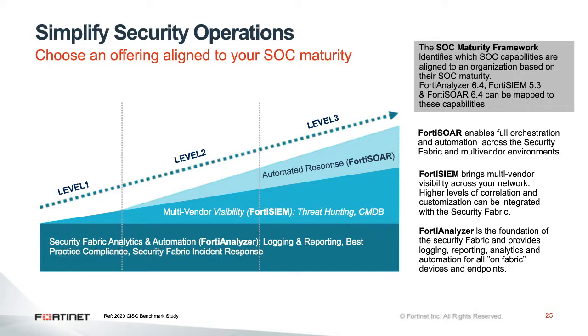So we have two things. For level 1 SOC maturity, we have an add-on module that goes on top of FortiAnalyzer, which we call FortiSOC. And then we have a dedicated SOAR product called FortiSOAR, which has its own licensing, and it has one form factor today, which is a VM form factor. If you want to learn more about the pricing, please do reach out to us, and we're happy to help.